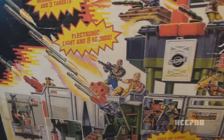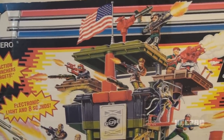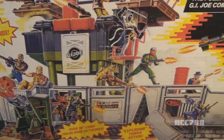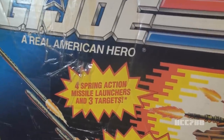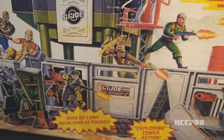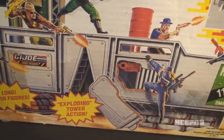The box art features a lot of 1992 G.I. Joe characters, and the artwork is not bad. It's not quite as good as the artwork we had in the 80s, but it's okay. It certainly does show you a lot of the features and give you an idea of how you could play with this set. The box tells us it has 4 spring action missile launchers and 3 targets, electronic light and 8 sounds, over 30 inches long, holds over 50 figures, exploding tower action.